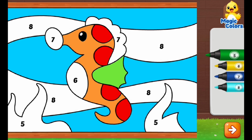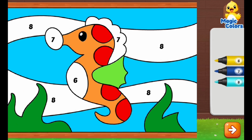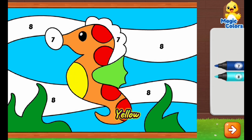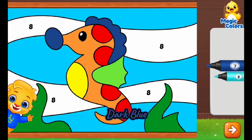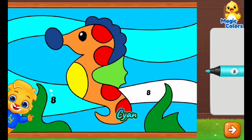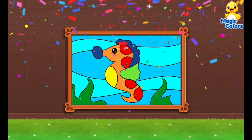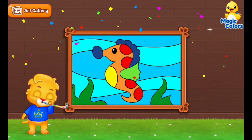Five. Nice! Green. Six. Yellow. Seven. Superb. Dark blue. Eight. Cyan!